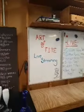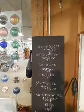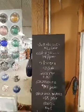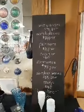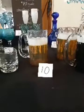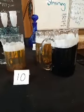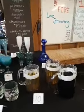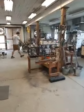So a quick review of the price list right here of what we have on display. You can use the numbers that are on the display table for reference, or if you contact us later, just tell us what it is you want. So there's a quick scan, and there's the price on the beer mug, and we'll focus in on them right away. I can guarantee you that will hold more than a pint, and we can make them in different colors too. So let's go ahead and get down to Josh right now. We'll come back to that table before we do anything else.